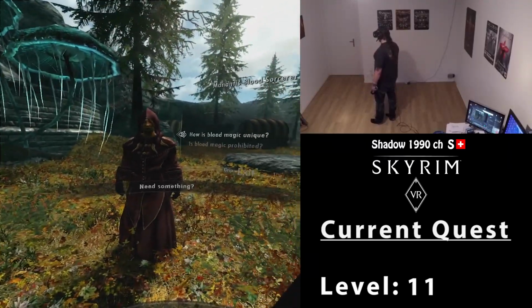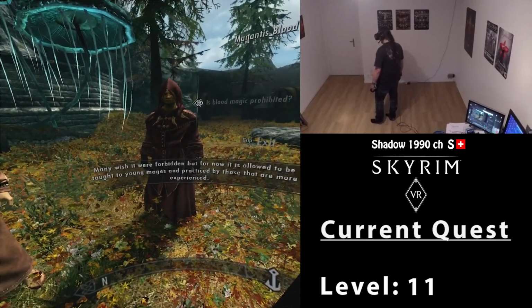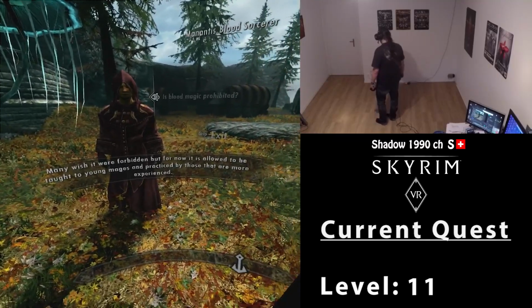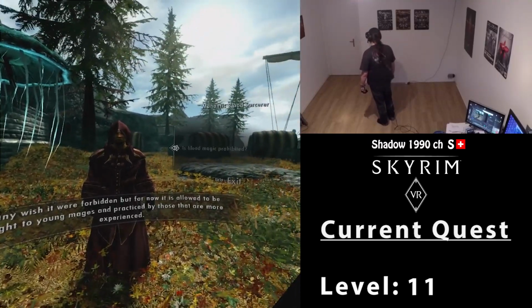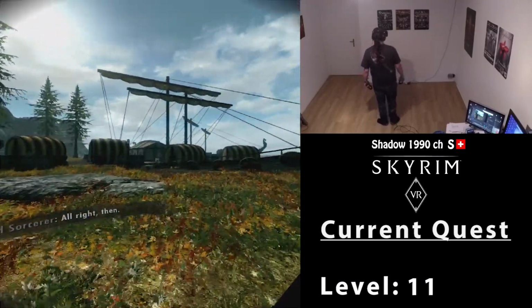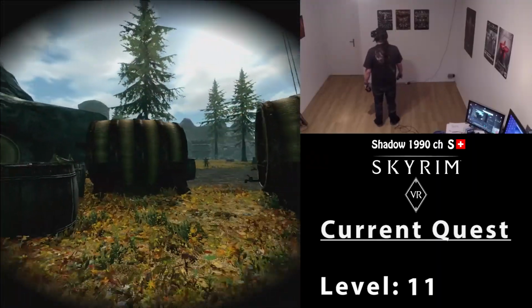A blood sorcerer. Is blood magic prohibited? Many wish it were forbidden, but for now it's allowed to be taught to young mages and practiced by those that are more experienced. Okay. I see. All right, then.